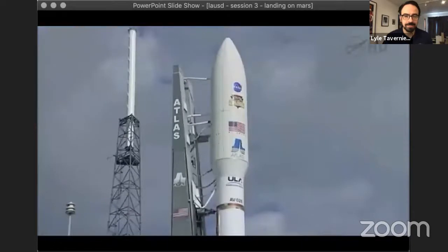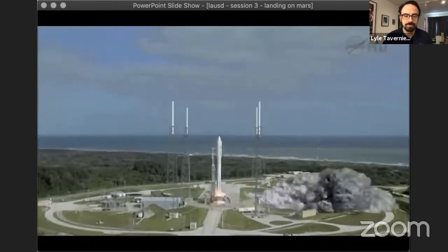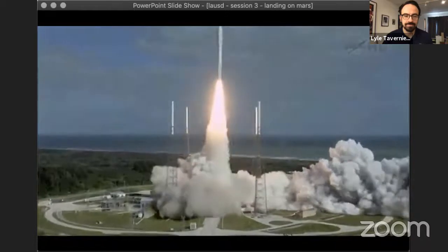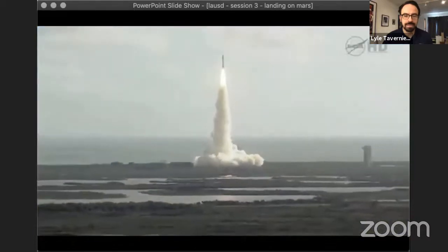T minus 10, 9, 8, 7, 6, 5, 4, 3, 2, 1. Main engine start, 0, and liftoff of the Atlas V with Curiosity, seeking clues to the planetary puzzle about life on Mars.